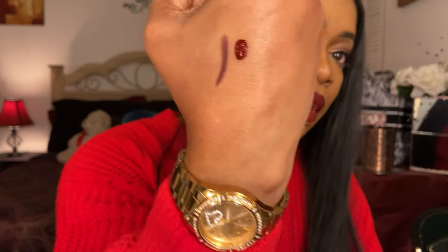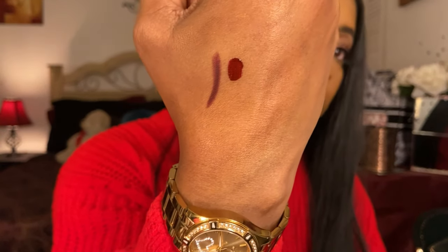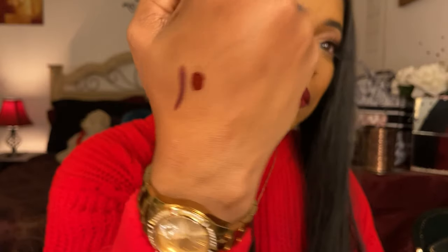I tried this in the store, just dabbing a little bit on my hands. I knew it would be pretty, but I didn't think it would be this pretty, okay? This is what it looks like on the back of my hand. It's a warm tone red. It's just really, really pretty. But look how it looks on the lips. Like, come on, man. This is so pretty.